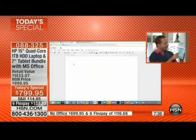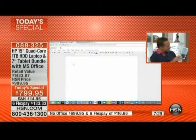I could type, but I'm going to actually talk to my tablet. You're going to see it type out the words on my computer. That's how they are synced. So let me just show you right now. One of the nice things about both this computer and this tablet is they can take voice dictation. I'm going to press the little voice button and show you.